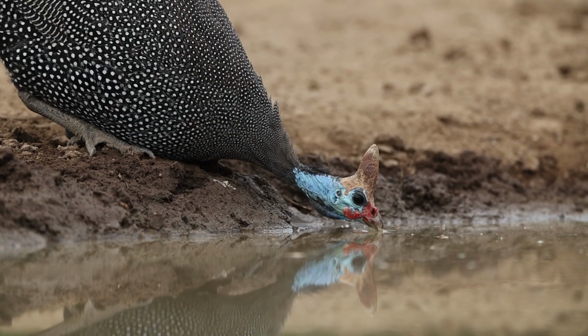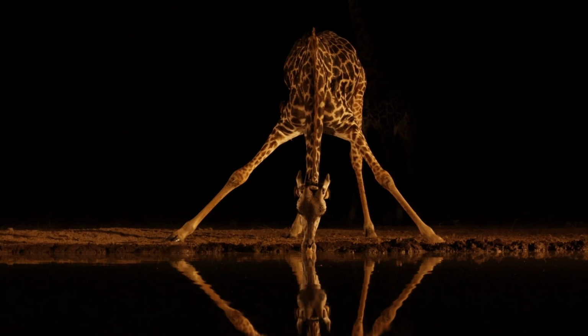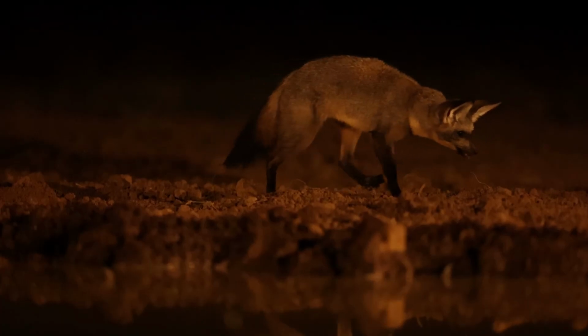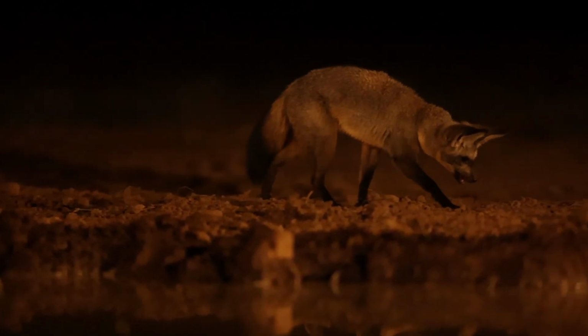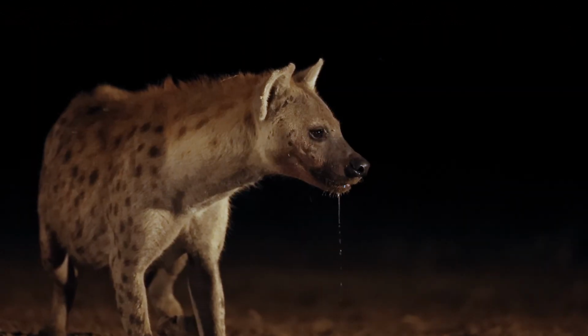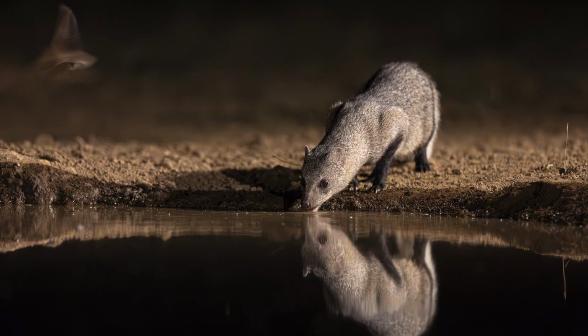We were visited every day by a number of different birds as well as giraffe, zebra, and a really cool inquisitive bat-eared fox. Luckily for us, while we were there, we managed to get the first known images of the bat-eared fox drinking in this location. We were also visited by hyena and white-tailed mongoose almost every night.